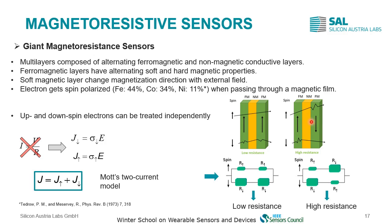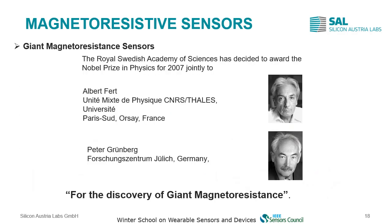In the anti-parallel alignment, we have majority spins here, which have a low resistance, but they become minority spins in this case, and therefore we find a high resistance. And the minority spins on this side have a high resistance, and they become a majority on the other side and have a low resistance. In total, we get two parallel paths, each having a low and a high resistance, and therefore the total resistance is high. The effect can be rather high and is very intriguing, and it was actually worth the Nobel Prize in Physics in 2007 for Albert Fert and Peter Grünberg, who discovered this effect, actually independently.